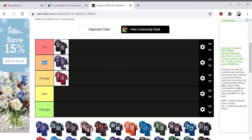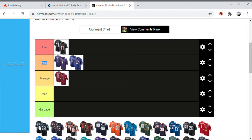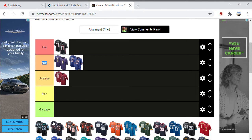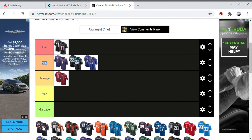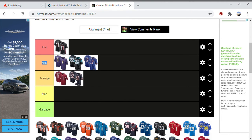Boom. Bills. Buffalo Bills are very, very average, but they look clean though, so I'm gonna put them at nice. Carolina. Love the color scheme. Number font. I'll put them at nice. Bears. Three stripes. I love their classic uniforms, but that's really about it. Very basic, average.